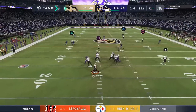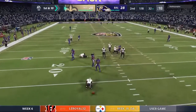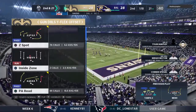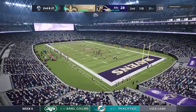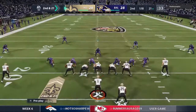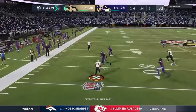Throwing on first down, Huntley. And he goes down. The Ravens were able to get to him. Ramczyk is hurt. Of course, we'll say he's giving up the sack after sack. Have to be able to get rid of the ball sooner than that. You have to help your offensive line out. They're going to protect you as best they can. And if you're getting 3 to 5 seconds to throw the ball, they're doing a really nice job. But when you hold it and give up a sack, you're really almost discrediting their work.